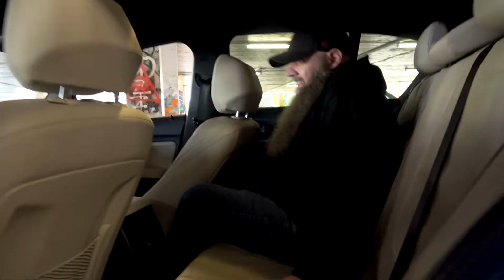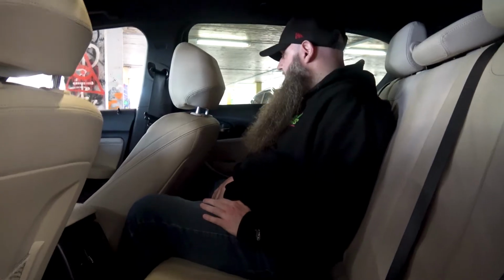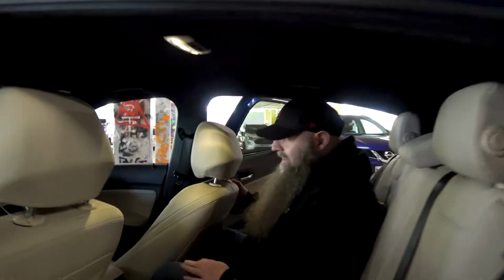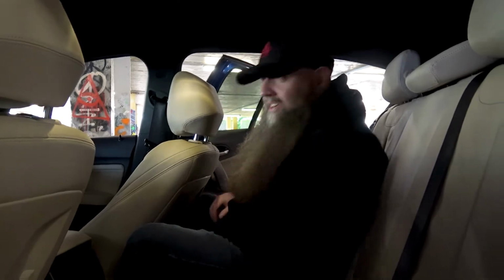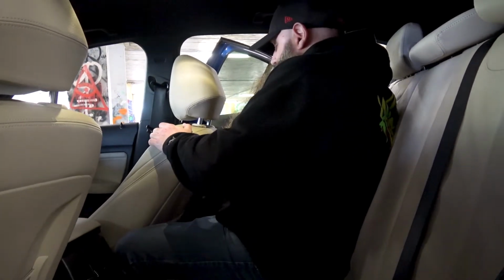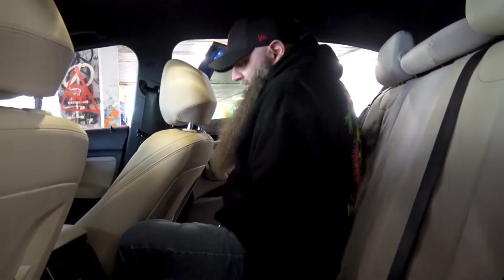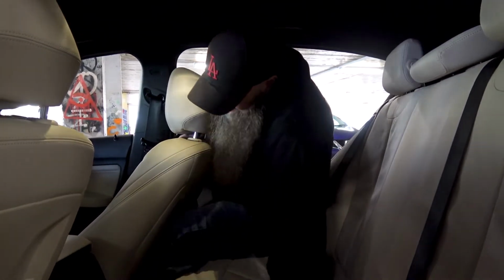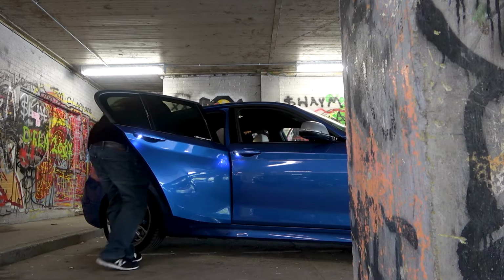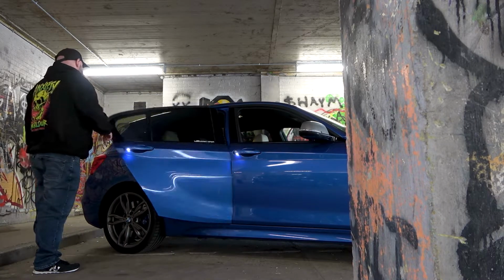Granted, it's not a lot of space in the back, but it returns to my earlier statement: if you're single or got a wife or kids, it's the perfect car for you. If I was single, I wouldn't be getting up in the back of this thing. Anyway, let's see him get out of it. Go on, do this gracefully. I was going to say roll the seat forward. Oh, mate. He's out. There we go. Perfect, mate, no problems at all.